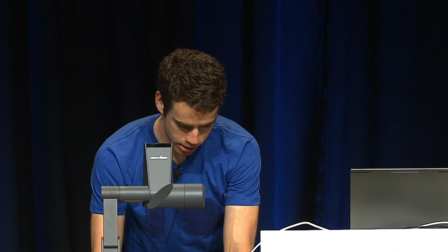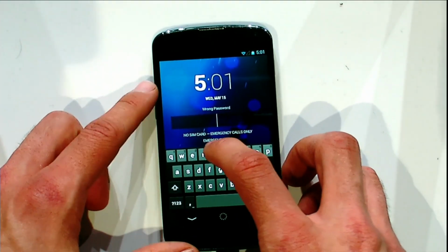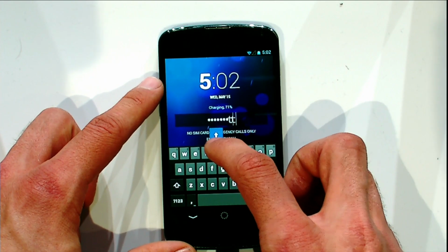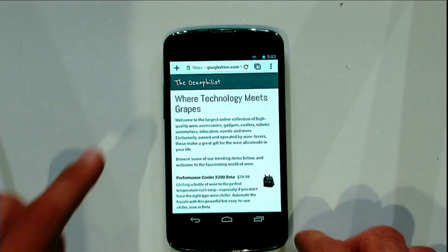And now I'll show it to you on the mobile device as soon as I log in and switch over. All right. They'll see our super secret password. Yes. I hope no one can read that quickly.